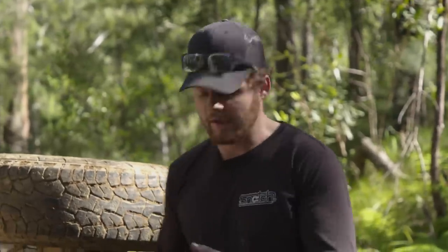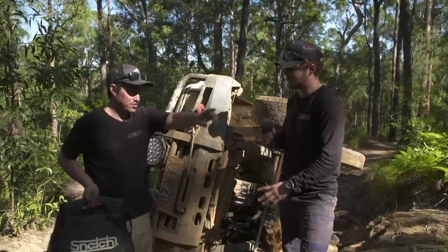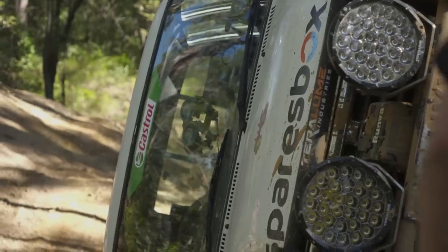If we can just do almost like a 90-degree pull to maybe a tree over there, yep. And just pull it over nice and slow. I could even get the GQ, I could bring it down into there probably. Yeah, just as an anchor, just to stop it if anything does happen.